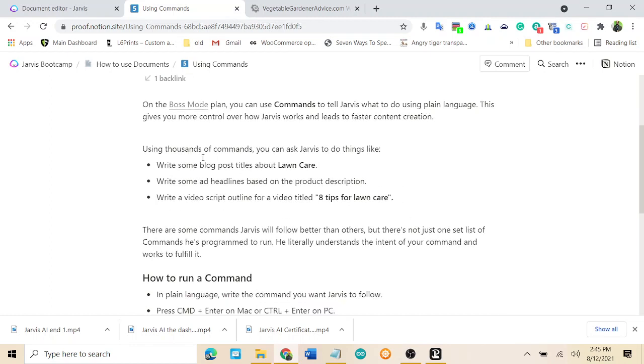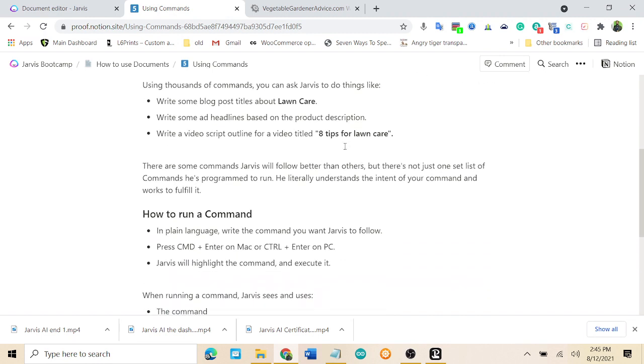Whatever you can think of, you can talk to this AI, talk to Jarvis, tell him what you want. He's going to give you what you want. He's not going to argue with you. He may give you some baloney sometimes. Watch it, but talk to it, input, and you get your output.